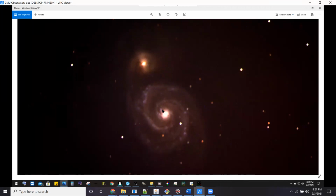Now, the Whirlpool Galaxy, since it's a galaxy outside of our Milky Way, is much, much further away at about 23 million light years from Earth, and it's about 75,000 light years in diameter. It's about 3/4 the size of our Milky Way.